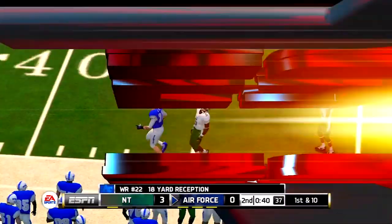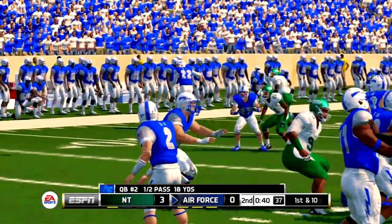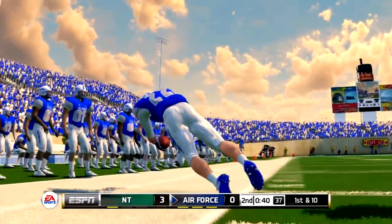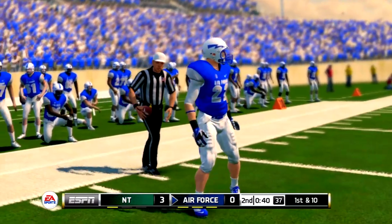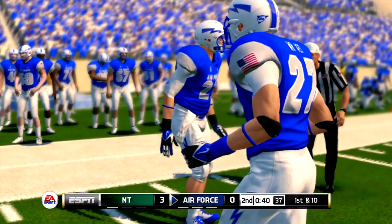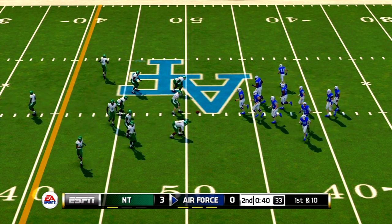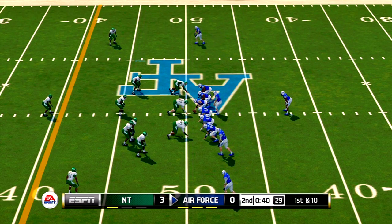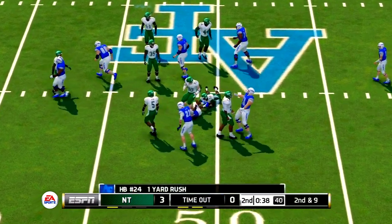This guy has that innate ability to get just enough distance from a defender to make a completion possible. You don't see it from every receiver, but this guy's got it. First down, 10 to go. Ball on the 49. Mike 35. He's taken down at the 50.